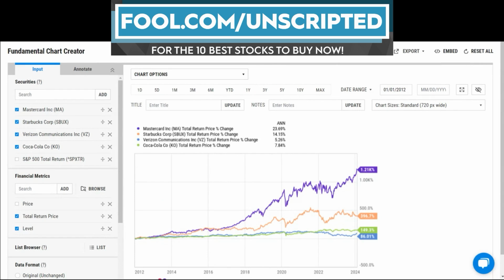But the thing that I really wanted to stress here is then we look at Coca-Cola in green and Verizon in blue. These two stocks since 2012 have done vastly worse. We're talking 5.3% for Verizon and 7.8% in annualized returns for Coca-Cola. Again, not terrible returns. One could say they're modest returns, but far less than these other two companies.